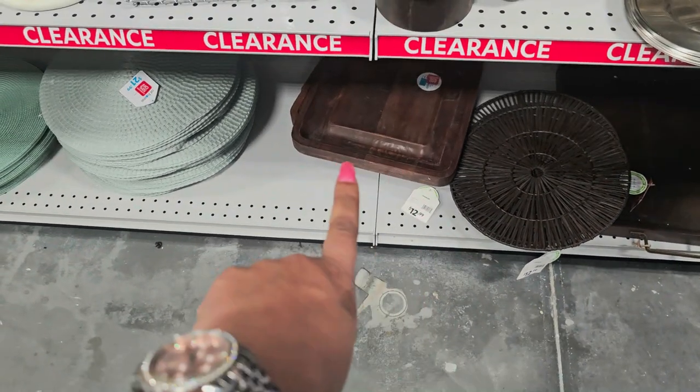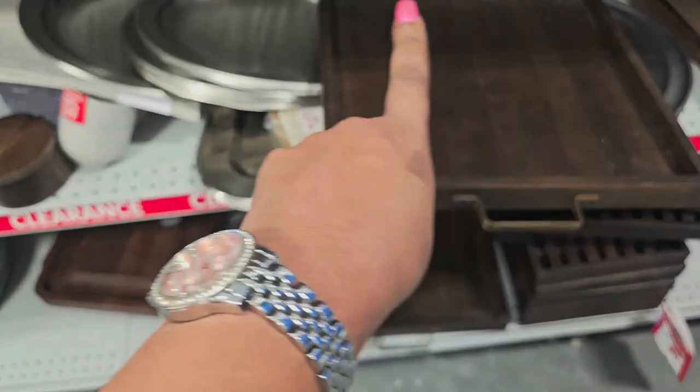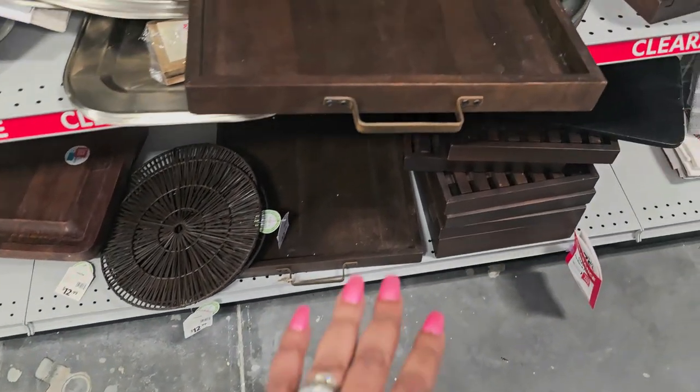Those are smaller ones there. We already have risers. We just need to put stuff on it because mine are old. So I'm thinking about just spraying it black. There's another one down there. Let me see the price on it.